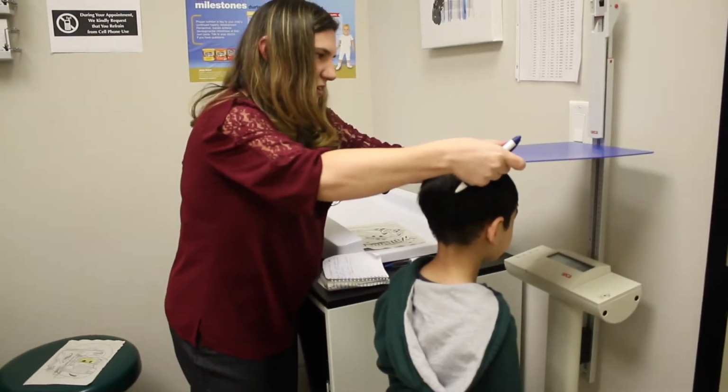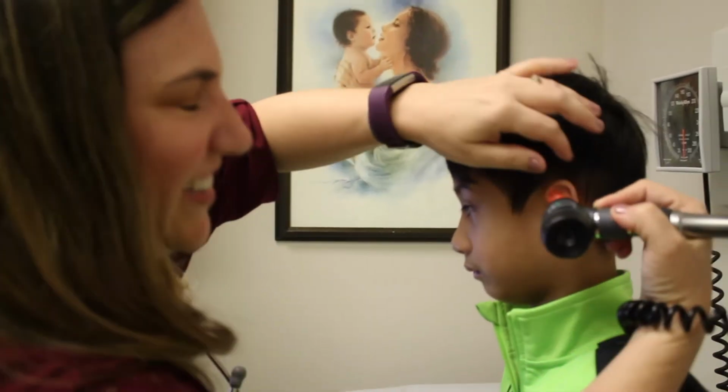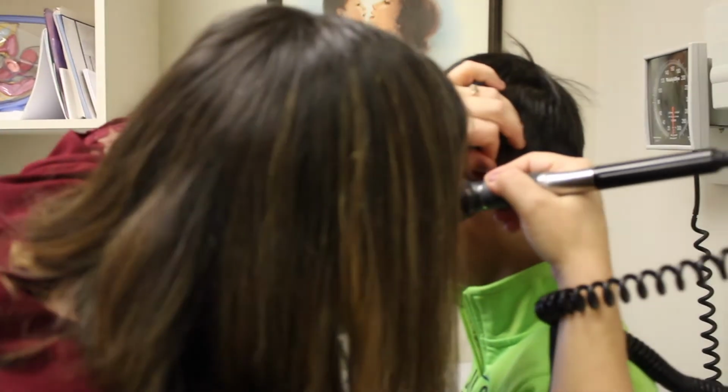It is very busy. It is very quick-paced in the clinic. It's a lot of fun. It's a lot of fun to be able to work with the patients and work with the team. There's really good coordination of care now, where we're able to do a lot more preventative care.